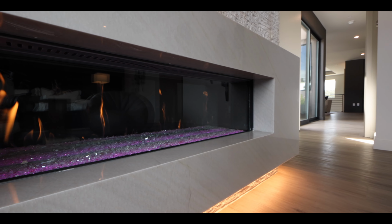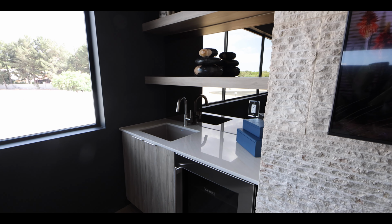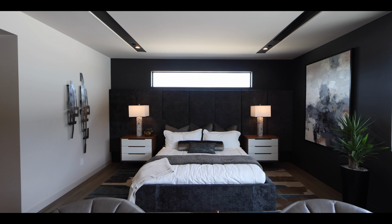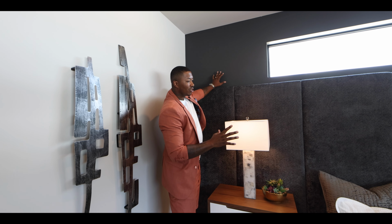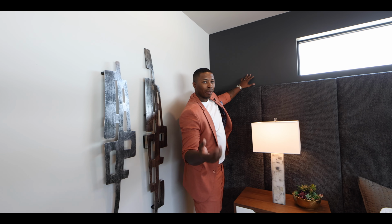You got your floating shelves with the stained glass, which is also a nice touch. Again, another beverage center. And you have your seating area here. I love what they did on the wall. I'm actually stealing this. I'm going to put this in my next house. You have this textured board, like headboard that's built in that literally feels like it's supposed to be there. It's kind of hard to explain. You just got to be here.